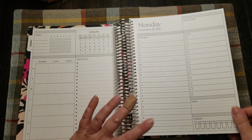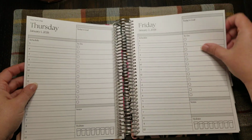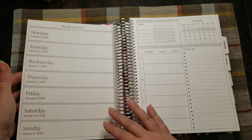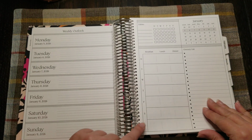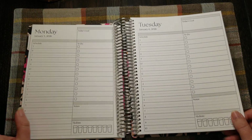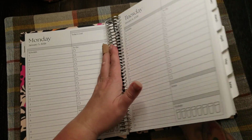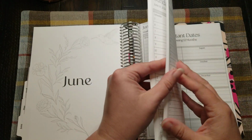But then you go Monday, Tuesday, Wednesday, Thursday, Friday, Saturday, Sunday. And then you start up again with your weekly outlook and then going into your habits, your meal planning, and your grocery list. And then, of course, you go right into the next week. So it's like that throughout the whole planner.